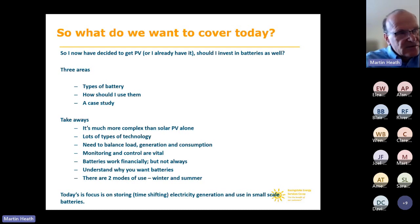It's absolutely vital to monitor and control batteries. You can't just plug them in and hope for the best. They do need a lot of control, but that's fine. There's plenty of control mechanisms out there. Most of the major manufacturers have some pretty good systems now. I think also bear in mind, batteries don't always work financially. Most of the time they do, but not always, and that's something worth bearing in mind if you are going to make an investment decision in them, is to really understand whether they work for you in your particular set of circumstances.